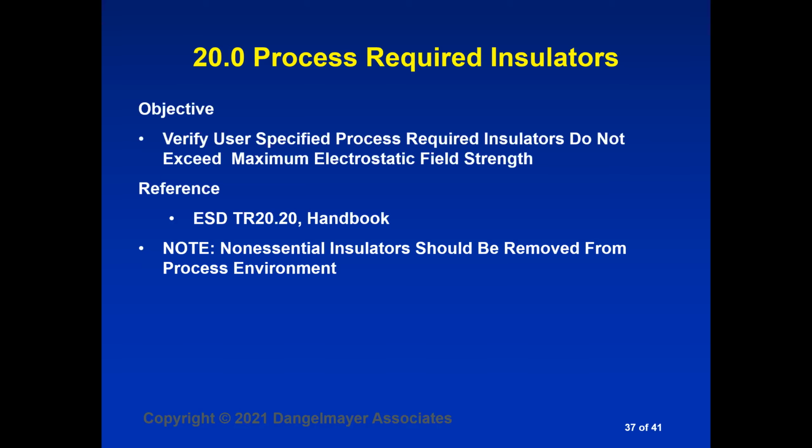Okay, so moving along, the last item we're going to talk about is process required insulators. Your objective is to verify that if you have process required insulators, they don't exceed a maximum field strength. The reference is the ESD TR20.20 handbook. Note that non-essential insulators are different from process essential insulators. Non-essential insulators should just be removed from the process environment. Get them out of there. No Styrofoam cups, no sweaters, anything that's not essential to the process and is an insulator should be removed from the EPA.